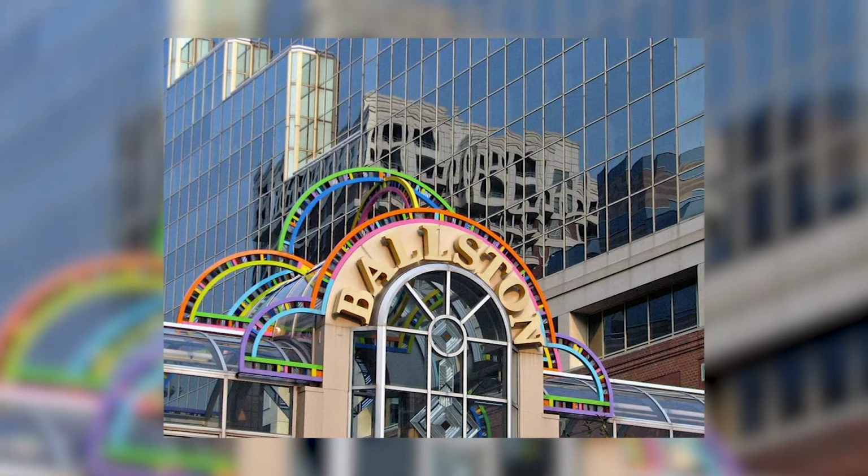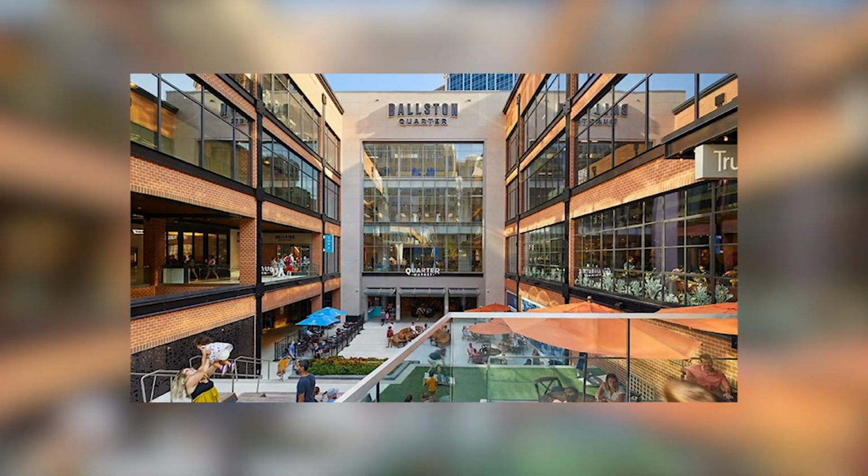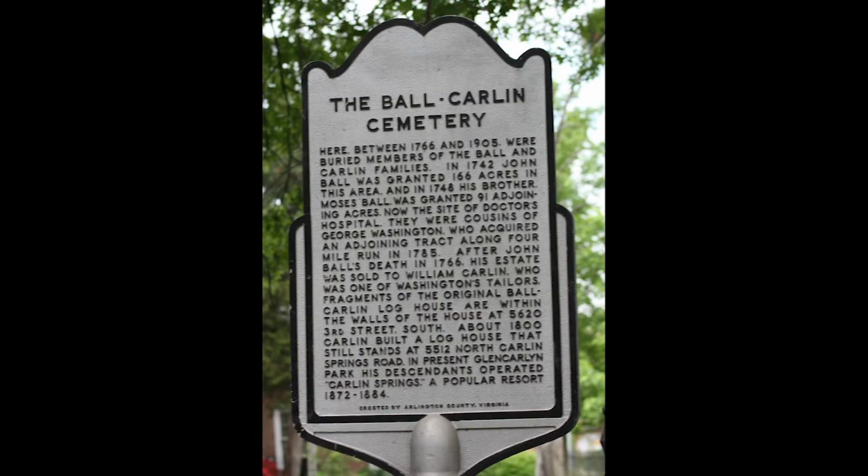The Ball family made a lasting impression on Arlington. Ball's descendants scattered all over Arlington. The Ball family eventually moved on, but the house remained.